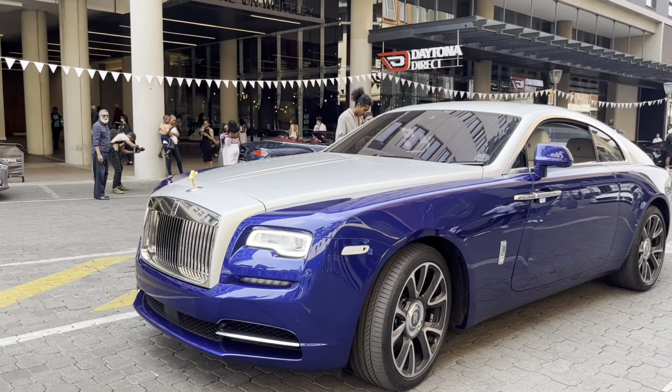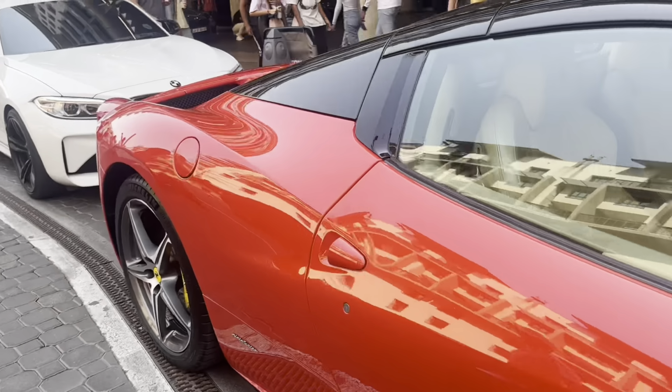570S. I think I took a picture of this baby, guys. So yeah, seems like there's some action down there. We have another Ferrari here. This is the, let's see which model is this. It's the 458 Ferrari. You can pass it. There's also sticks there.